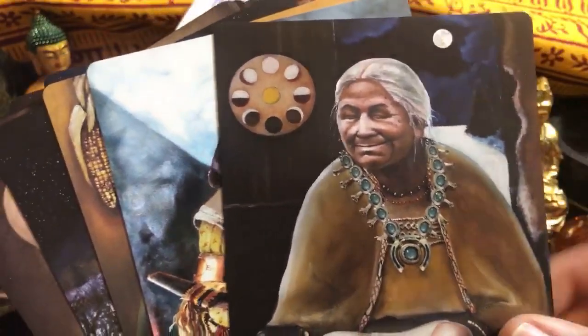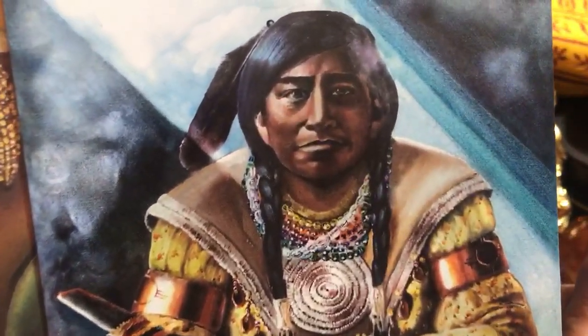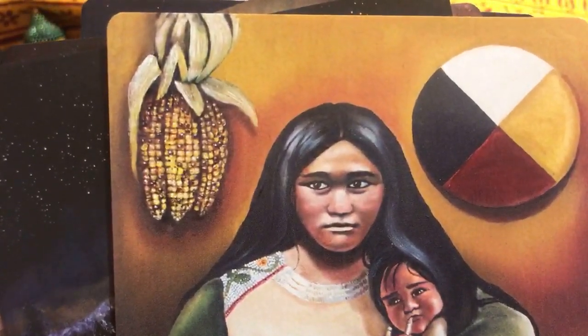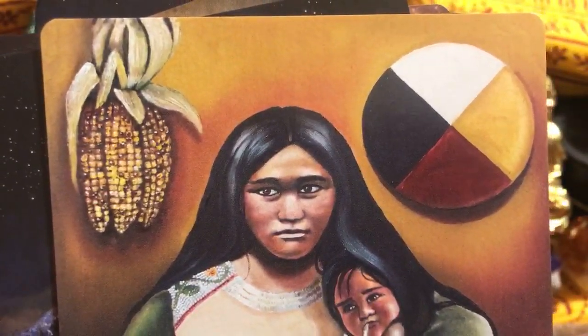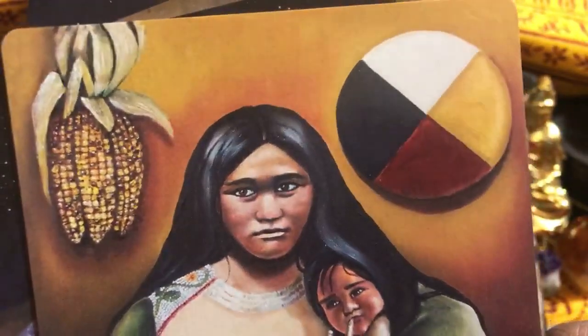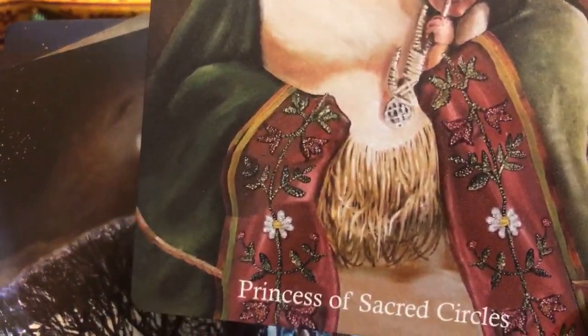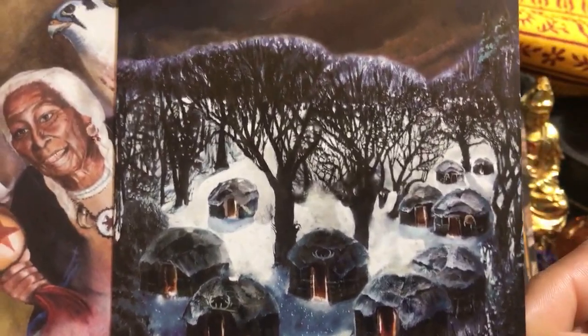Got a moon calendar back there. Moon phase. Prince of Sacred Circles. Got his peace pipe out. Princess of Sacred Circles. She almost reminds me of the same woman in the Temperance card. And there was another card. Was it the moon? The moon and a Temperance card? Not mother and child. My little corn husk baby. Ten of Sacred Circles. Little domiciles.